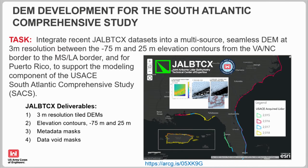And I should have mentioned on the other slide, the scope of this project included that area from the North Carolina-Virginia border all the way around to the Mississippi-Alabama border, and also included the area between those two contours, the 25-meter elevation contour and the 75-meter depth contour, and Puerto Rico was also included.